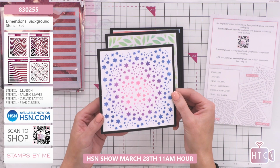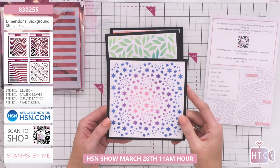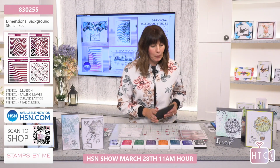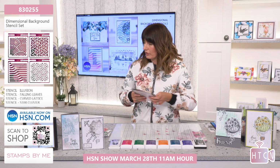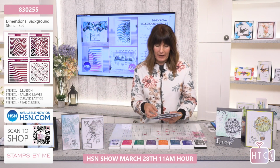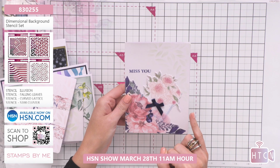And then we have the star cluster with those clusters of stars bursting out. These would look amazing in a sparkly ink or a wow powder. Let me just show you a couple of the stencils, and this shows you that they work well with the other ranges as well. So we have our papers here. Now, just the accent of those leaves over that corner, look how beautiful.